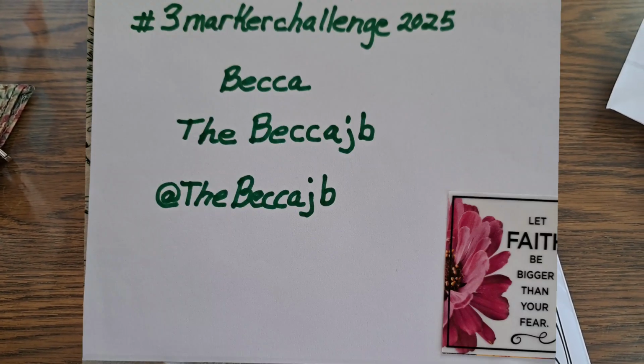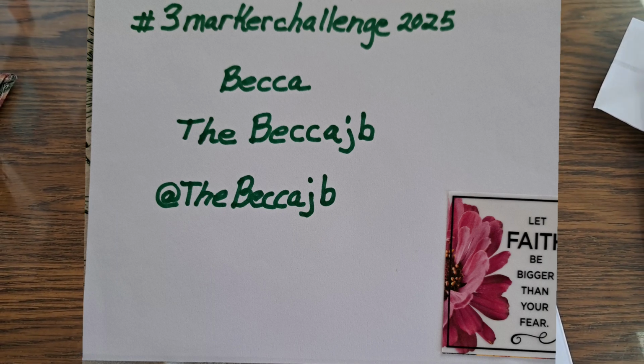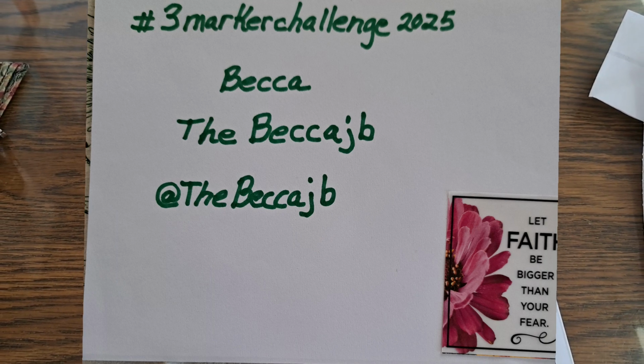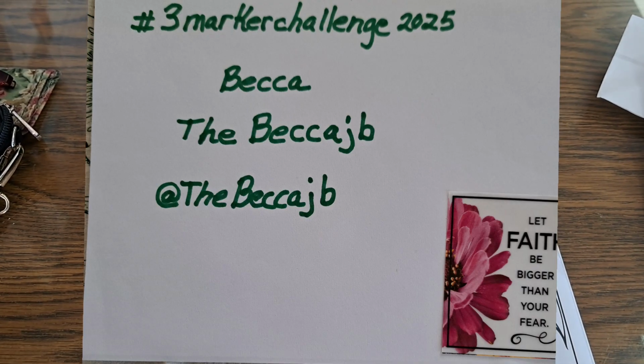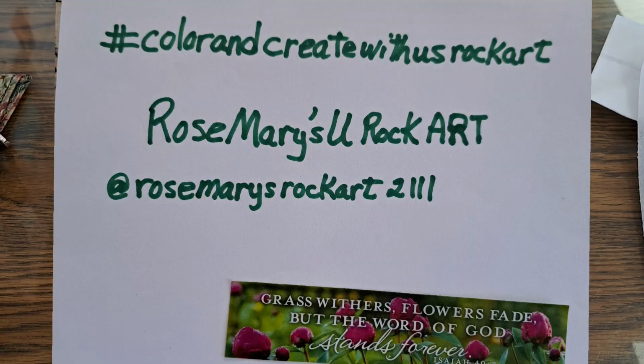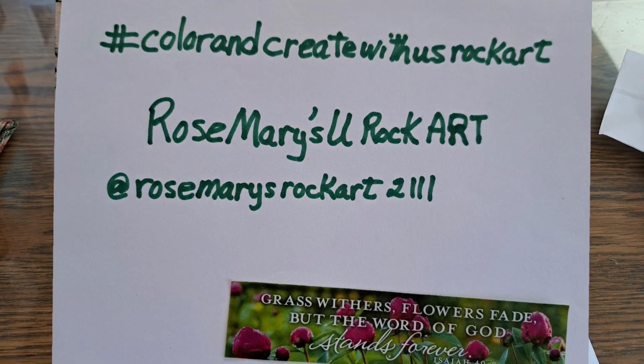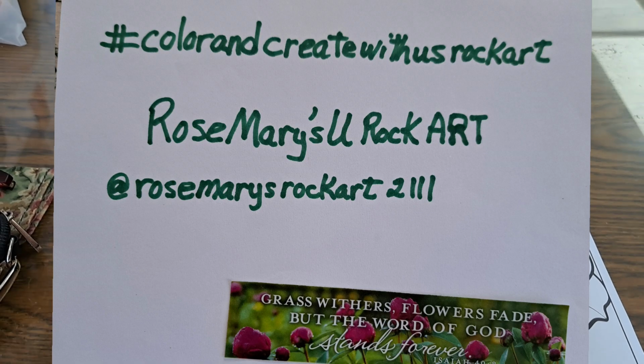This is part of hashtag 3 marker challenge hosted by Becca over at the Becca JB. And also this is the picture from Rosemary at Rosemary, You Rock Art. I'll put it on the screen. Susie was telling me what kind of butterfly this is. What kind is that, Susie? I think it's a swallowtail.